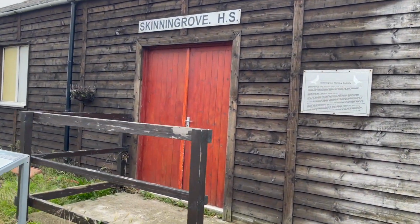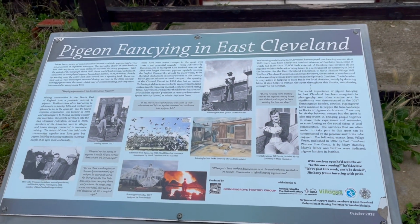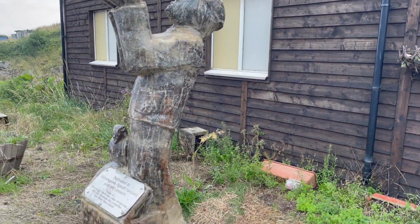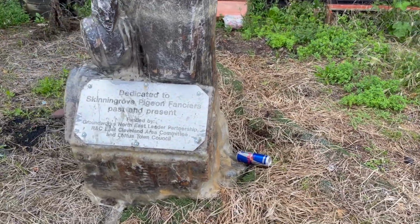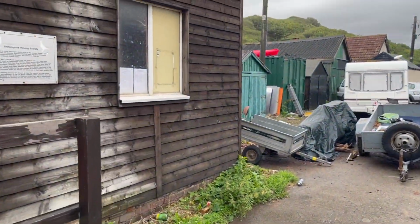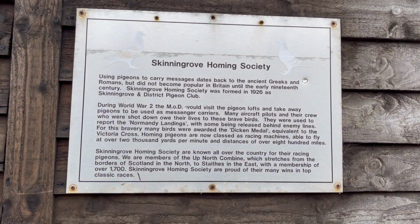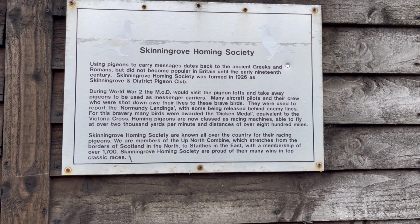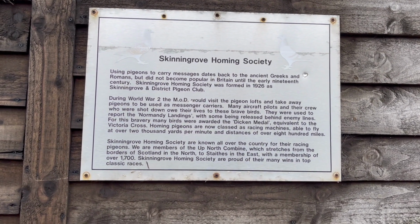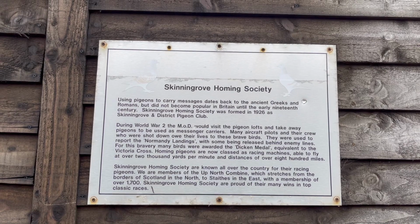And this is Skinningrove Homing Society, which is all about pigeons. There's a fascinating board here, pigeon fancying in East Cleveland, and there's a monument that's dedicated to pigeon fanciers, past and present. That's interesting, isn't it? Let me get closer. Using pigeons to carry messages dates back to the ancient Greeks. Didn't become popular in Britain until the early 19th century. This society was formed in 1926. And during World War II, the MOD would visit the pigeon lofts and take away pigeons to be used as messenger carriers.